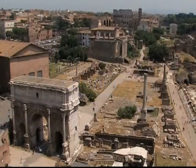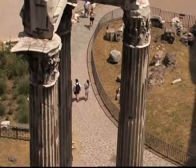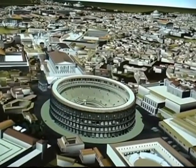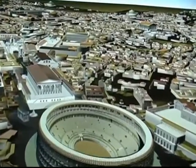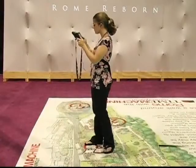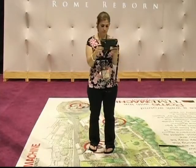The ancient Roman Forum is one of the Italian capital's biggest attractions, with tourists visiting from across the world. But people unable to visit the Eternal City for themselves can now take a virtual tour of ancient Rome. Billed as the largest digital archaeological reconstruction ever undertaken, Rome Reborn is cutting-edge technology from new tech demos.